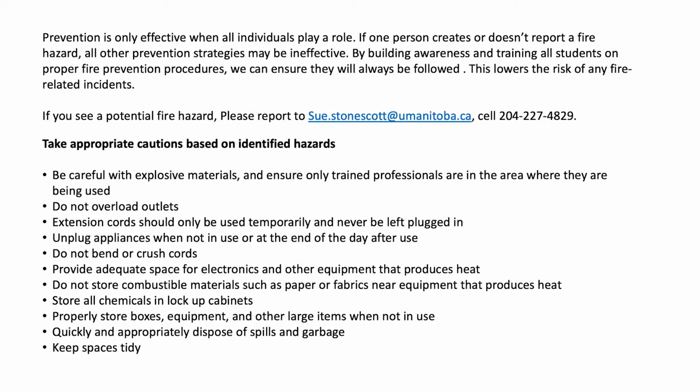Prevention is only effective when all individuals play a role. If one person creates or doesn't report a fire hazard, all other prevention strategies may be ineffective. By building awareness and training all students on proper fire prevention procedures, we can ensure they will always be followed. This lowers the risk of any fire-related incidents. If you see a potential fire hazard, please report immediately to Sue Stone Scott, Facilities Coordinator. Take appropriate cautions based on identified hazards.